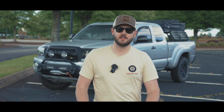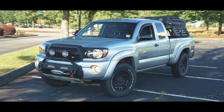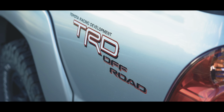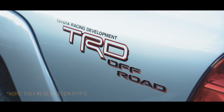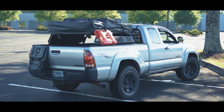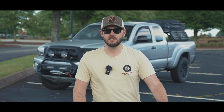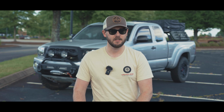So if you saw my review of this thing, then you know that it is a 2007 Toyota Tacoma TRD off-road. Basically, that just means that it is a 4x4 V6 with a locking differential and beefed up suspension. And I really haven't done much to change it from the factory setup, although the previous owner did install Bilstein 5112s. I believe that that's the code. But anyway, it offers a slight lift to the truck, and maybe they perform a little bit better off-road. Regardless, that's all that's been done to this truck mechanically. So otherwise, it's 100% factory, which is what I wanted.